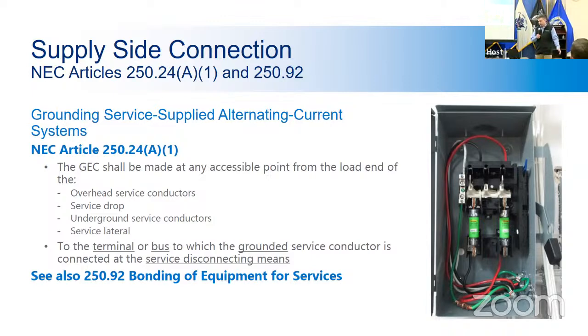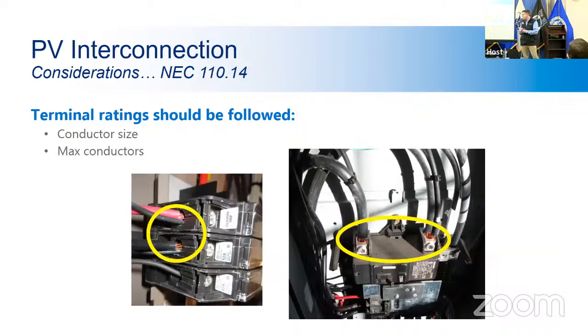Here is a situation where we have multiple wires that are terminated in these connections. These connections are rated for a certain number of wires, a certain size wire. In both of these situations, you have multiple conductors being terminated at those connections. That's not what they're rated for. This should not be done. It's not super safe. And also you want to make sure that the conductors are within the size requirements of the breaker or the connection, the lug, whatever.